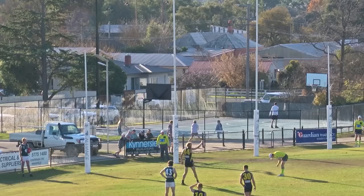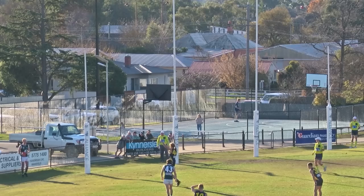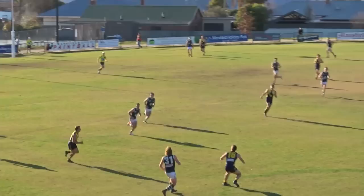Lawton's come up to man the mark, and there's been a significant delay here. I have absolutely no idea what's going on, but the ball is in the back pocket for Echuca, and Mansfield appeared to be one man down. Long kick comes in there from the pocket, goes to half back. No one can take the mark. The ball is on the deck.